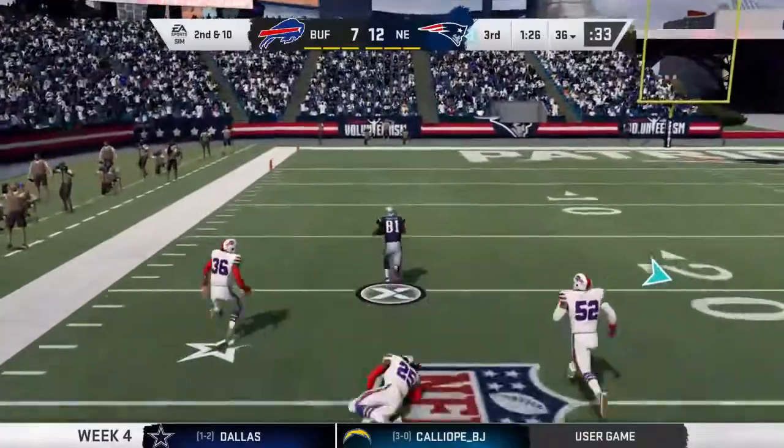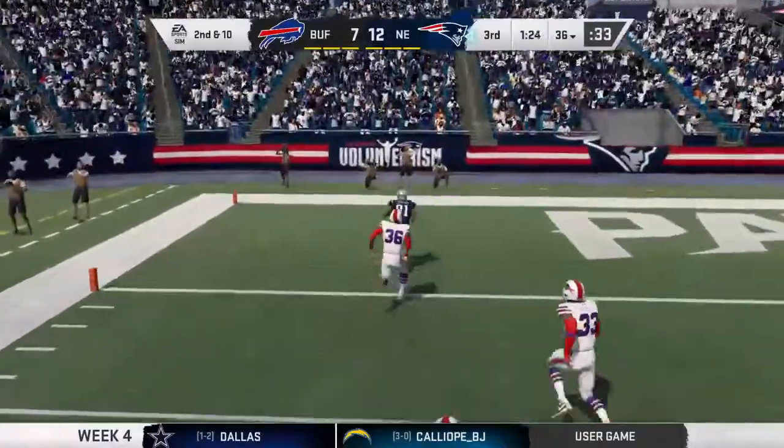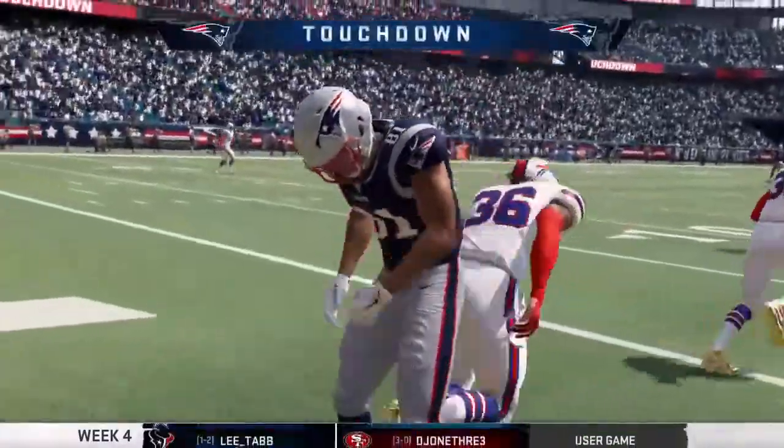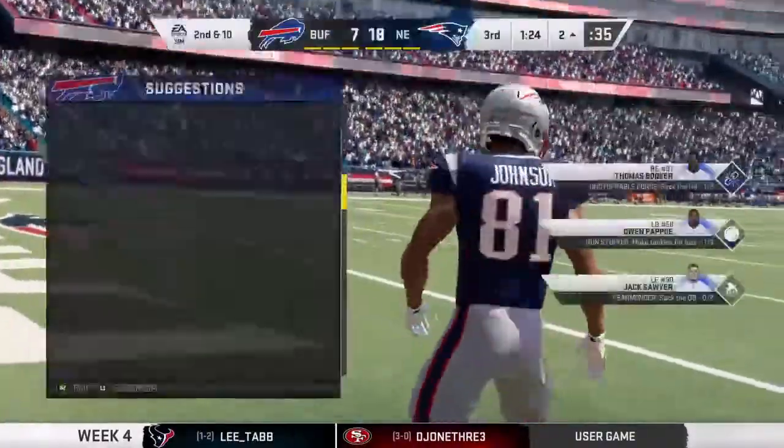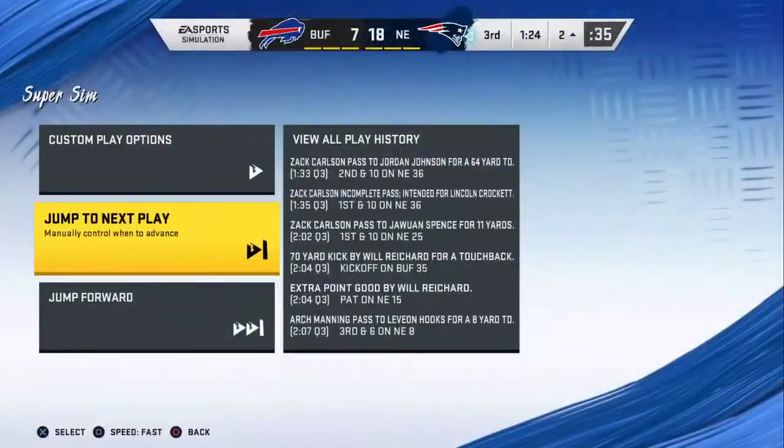In this case, just a little. There he goes, left side. And all the way in. Touchdown, New England. A big play there.